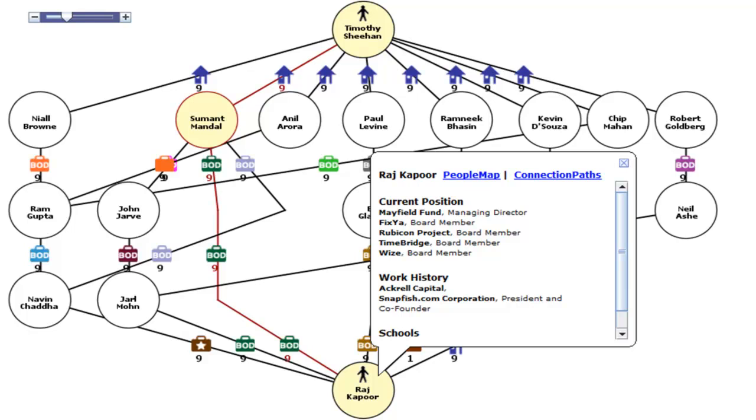I can hover over Raj and get detailed information about him. Again, the current and past work history, where he went to school, etc. This is the important information you need in order to perform your pre-call research.